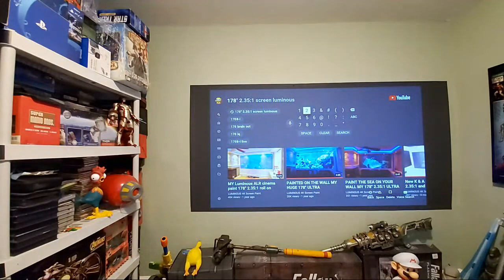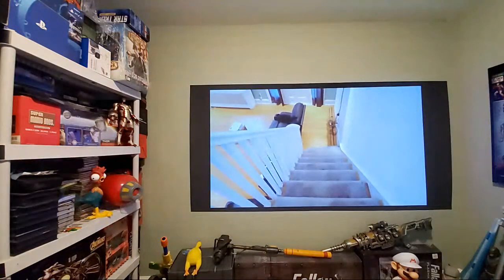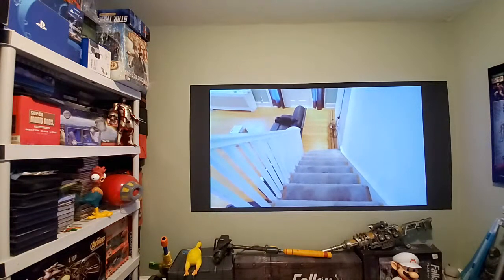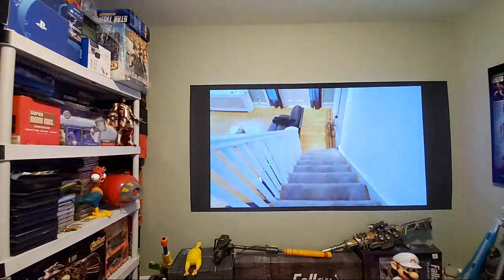But I mean, more and more people are going with ultra short throw projectors anyway. You know what I mean? That's what they want. All right, this right here is my 235.1 screen. This is the old house. Let me move this up a little bit. There we go. So you can see it for yourself.